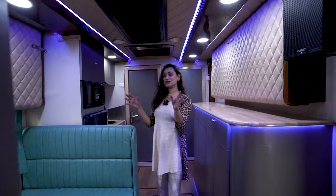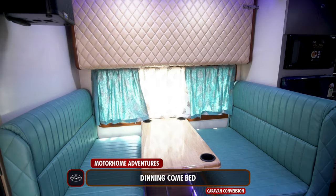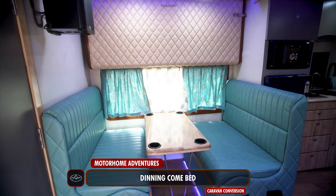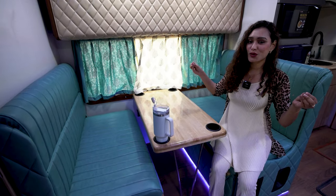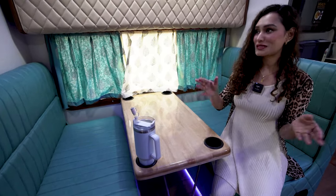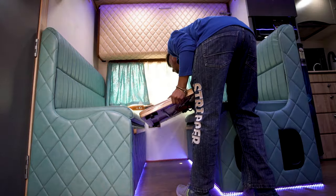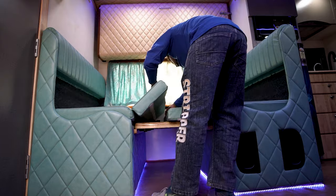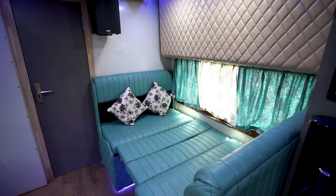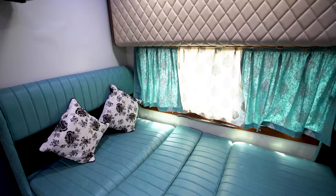Next up is the dining space that we have. So as you can see, we have our sofa space or a dining area with a table. This is a rubberwood table. We have 4 cup holders in this one. And again, the pop of turquoise may be a lot for you, but that is what the client wanted to opt for. So that is what we have provided. This is the sofa. This is another sofa. Together, they make a good dining area. But apart from that, this is also something that converts into a bedding space for 2 people.